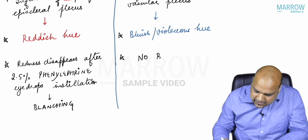Scleritis can present in various forms. So episcleritis we are done with. So we said types of scleritis. Types of scleritis can be: A, anterior non-necrotizing. Second, anterior necrotizing.